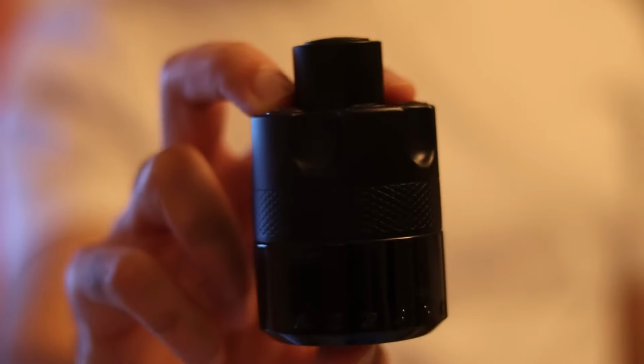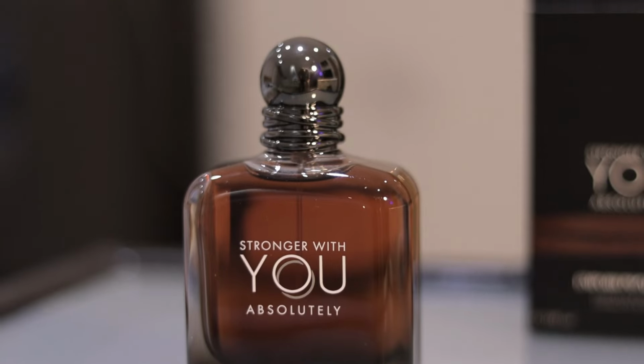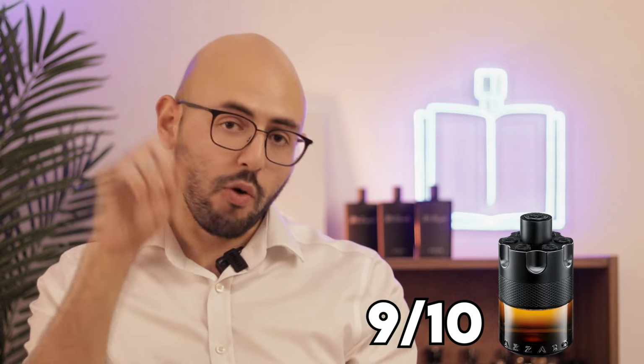The Most Wanted line in general, I feel like, can harken back to Stronger With You. If you enjoy fragrances like Stronger With You, absolutely, you will enjoy The Most Wanted Parfum. It is very well blended, but I don't think it's necessarily making its own ideas. I kind of feel like it is borrowing ideas, if I'm being honest with you, but it has great performance, at least 8 hours with a medium projection, very sexy, very easy to like. I would give it a 9 out of 10, a great evening scent you can wear mainly in the autumn and winter, and you can get away with it in the spring as well.